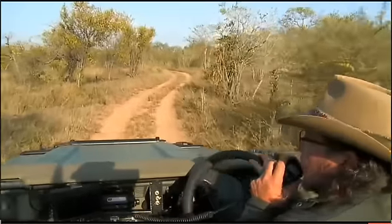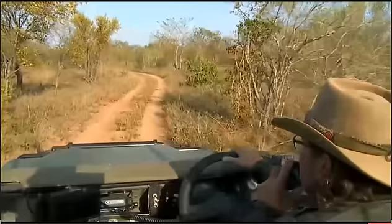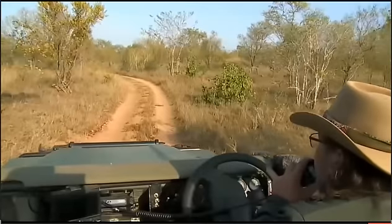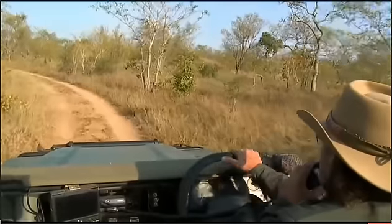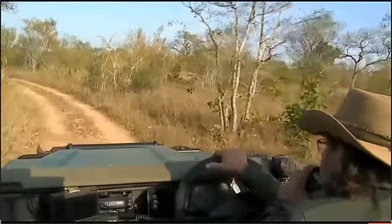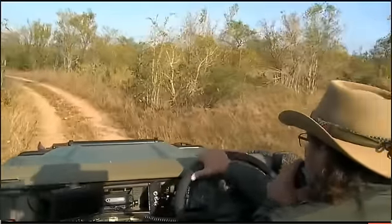Okay, sounds great. I've just picked up his tracks again on Rebecca's Road. He must have crossed through from Spum Road, past the Hyena, then coming out onto Rebecca's, heading northwest on Rebecca's. I'm going to go and see if he comes out onto Zoe's. Where are you now?